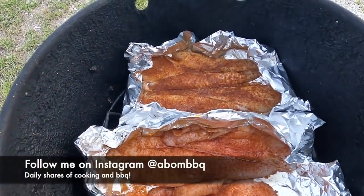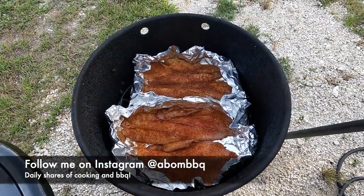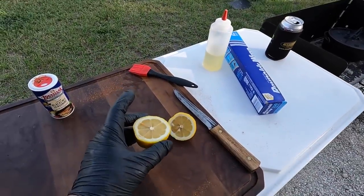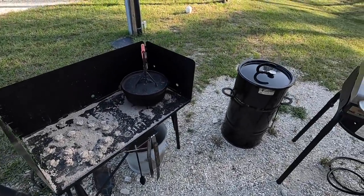Here we go, it filled it up. It's already smelling so good. So I do have, let me go ahead and close it up. We just started, I just put it on there. I went ahead and sliced a lemon. I'm gonna squeeze a little bit of this lemon on there as well and let it cook.